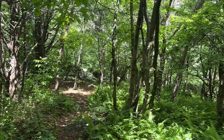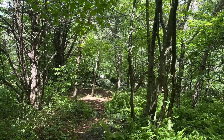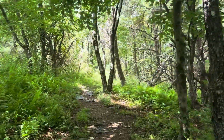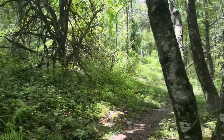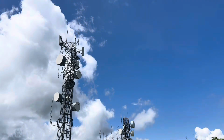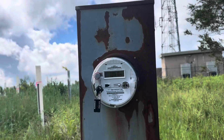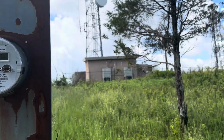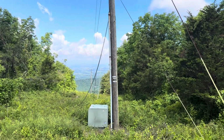Small campsite here at the top of this climb, or near the top of this climb. I don't think I'm quite finished climbing yet, but it's kind of leveled off in this one area. I do think it goes back up again though. Come upon a tower here. I guess it's probably a cell phone tower, not sure. Interestingly, there is also an electric meter here. And there's a power line right there with a light view.